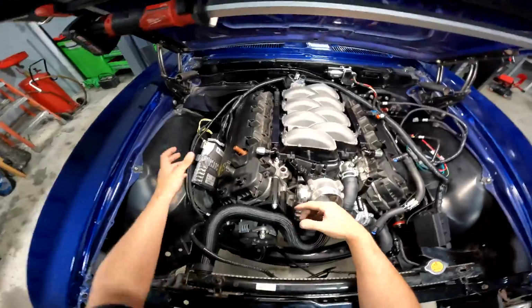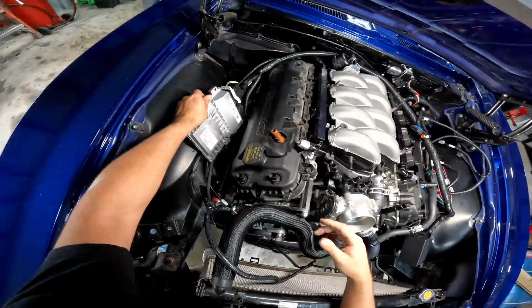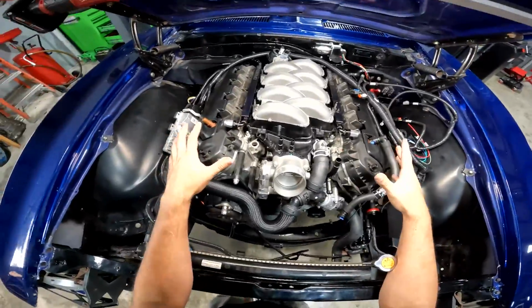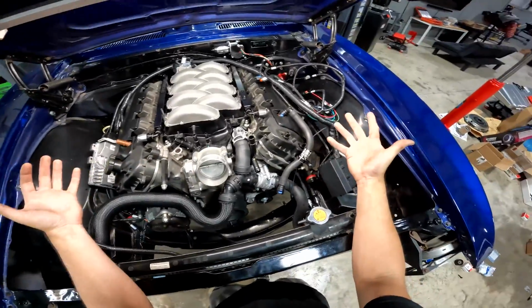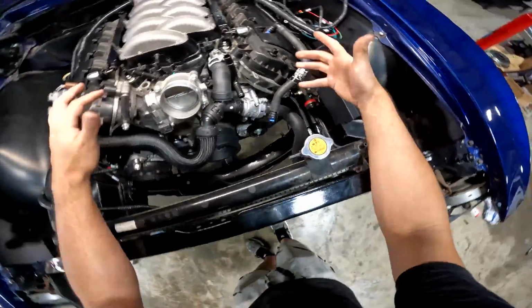And then lastly, speaking of that, I've got to get our engine harness in, which I need to order as well. Once I get our engine harness, we'll be able to connect everything to it, plug it straight into the ECU, and pretty much from there, once our fuel system is run, we should be able to start this thing up. So pretty damn crazy. We're making good progress. I just wanted to show you guys under the hood.